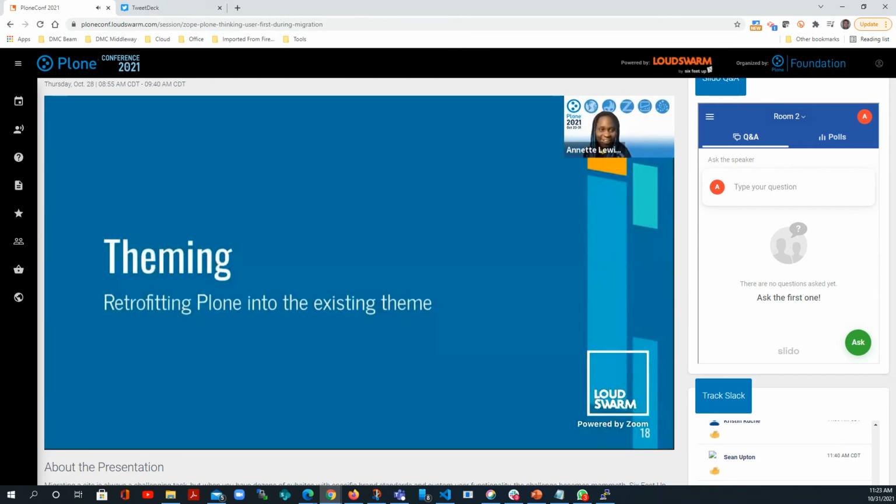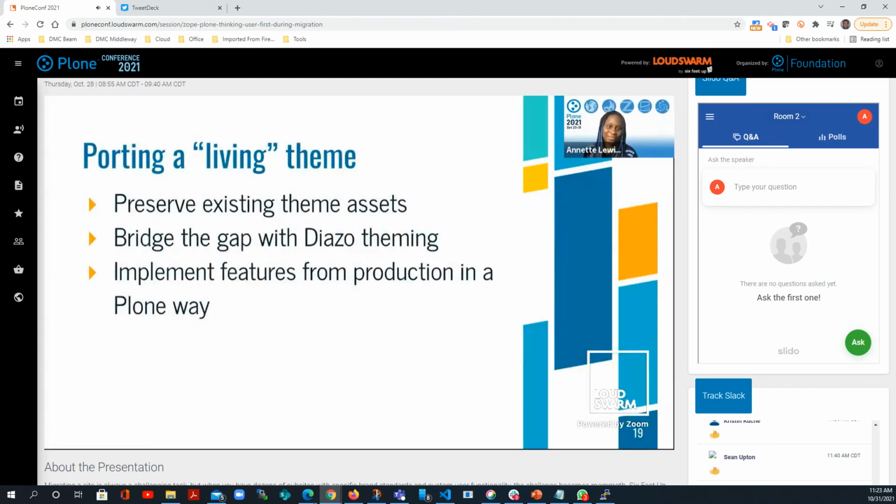And then theming, which was quite a challenge, and that was about retrofitting Plone into an existing theme. Thankfully, that's exactly what Diazo is meant for doing. So we were able to use Diazo and XSLT to do a lot of transformations on content to make it really look like their current brand. But we also had to think, because they did change their brand halfway through with new assets, new colors, new everything. And thankfully, we didn't theme ourselves into a corner.